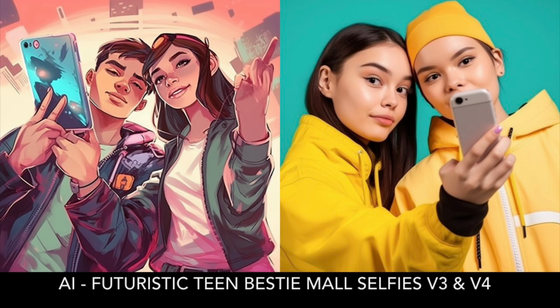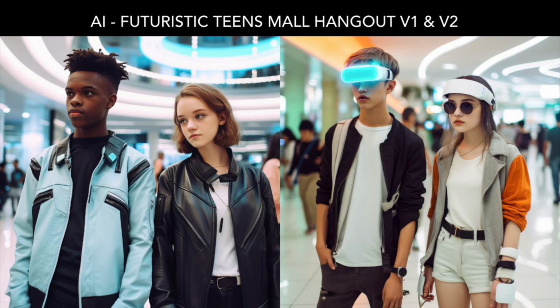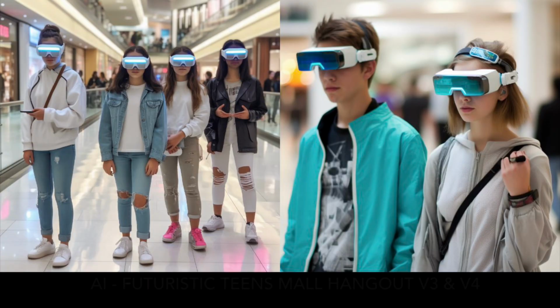So after looking over these, I decided just to do futuristic teens hanging out in the mall type thing, and then it just gave me a bunch of teens with weird, what are those called? Virtual reality glasses, I guess? Otherwise, they all just look like modern-day teens.